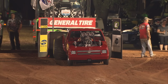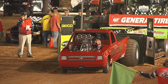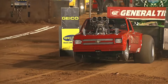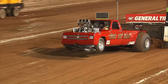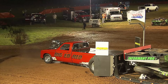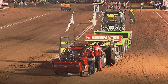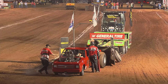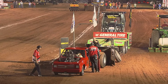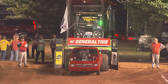Incredible effort. There's still a number of good trucks left inside of this category as Donnie Sullivan comes up here. And the name of the truck, Big Ed Red. And the Big Ed Red truck goes 3:20 and 51. That is 2.5 inches short of taking over second place from Keith Long. And Donnie Sullivan and the Sullivan pulling team really have this Big Ed Red truck dialed in this year. They've been on the podium once with a second place finish, a 6th and a 7th so far on the year, just running so good.